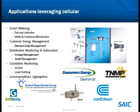We've seen several high-profile smart metering announcements made, in particular by AT&T and Consumers Energy, using public carrier to enable smart metering. We've also seen several announcements around selective metering, where utilities are deciding to spot deploy or to target where they want to enable metering within their footprint, not relying on an infrastructure, or leveraging an infrastructure such as public carrier that's already there.